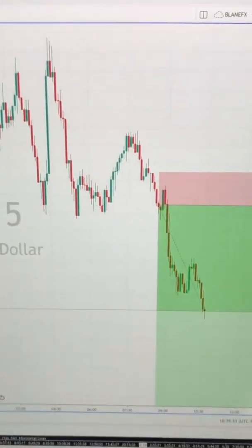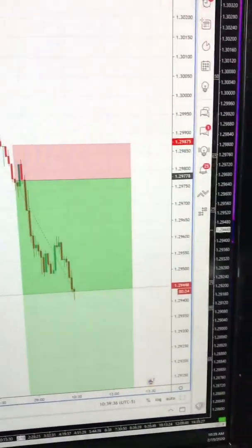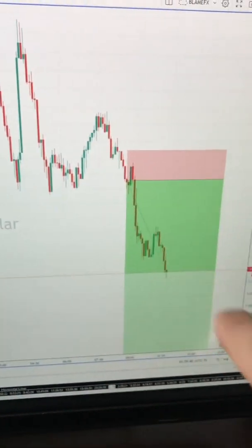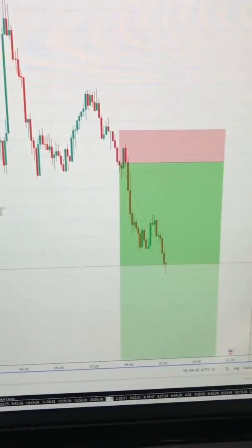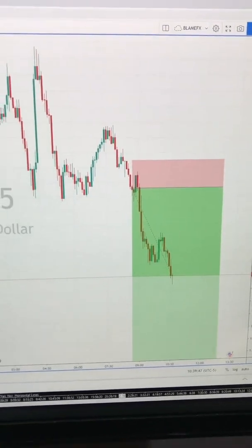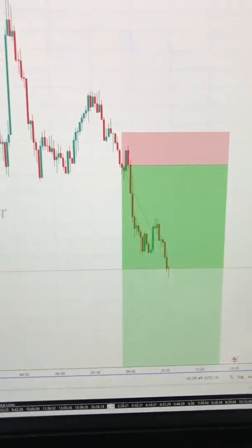So yeah, we got that downward pressure that we were looking for. Sellers got a little aggressive at those overnight lows, and yeah, waiting for some more further targets to the downside, but I'll keep you posted on this one. Most likely the last trade of the day.